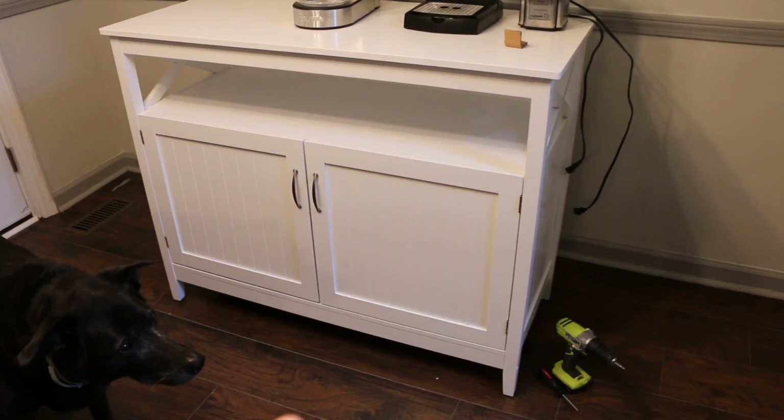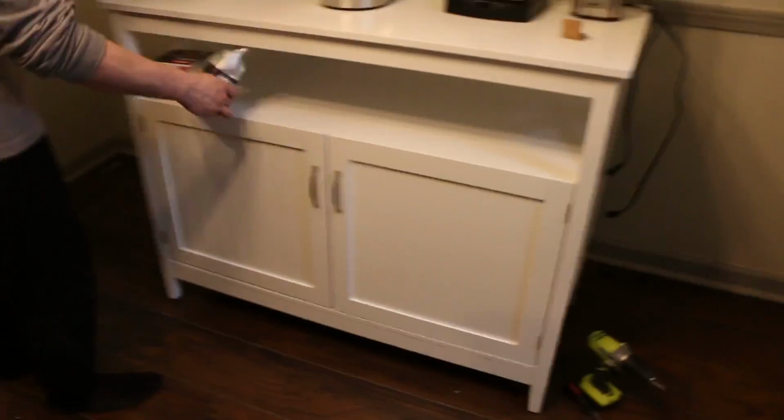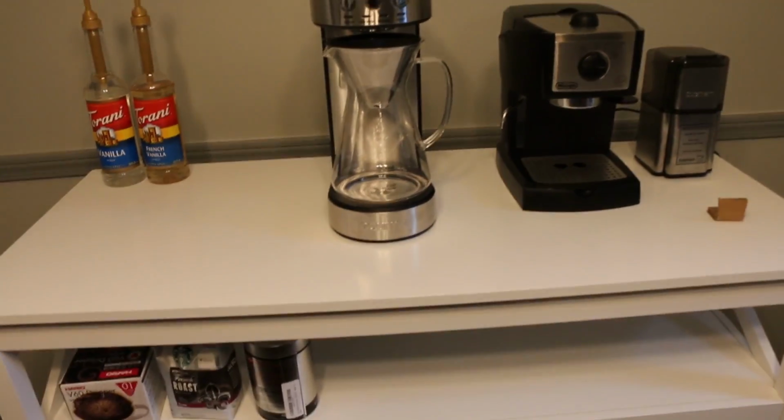So we bought this because obviously our kitchen is small and I didn't have enough room to put our food. We don't really have a pantry, so I decided this would be our pantry. And also I do a lot of cooking, and David's coffee stuff was taking up a lot of room on the counter, basically all of it. So I bought this, and in here is going to be where all of the pantry is and all the dry food and stuff like that. So it'll be nice and hidden, you won't even know it's there. And then on top is gonna be David's little coffee bar.